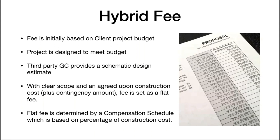And what I typically do is all those zeros over on the other side in my proposal are filled in with a percentage amount. So it's 12% for us, 12% of 100,000, 12% of 125,000, 12% of 150,000, and we put those in the document before we send it to them. And so now there's a fee, a compensation schedule.